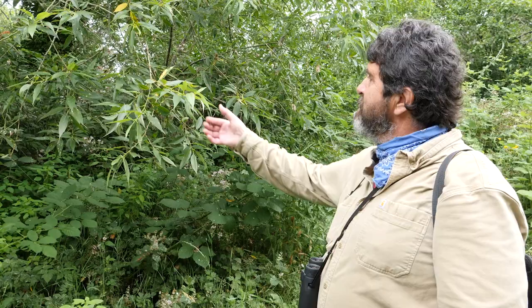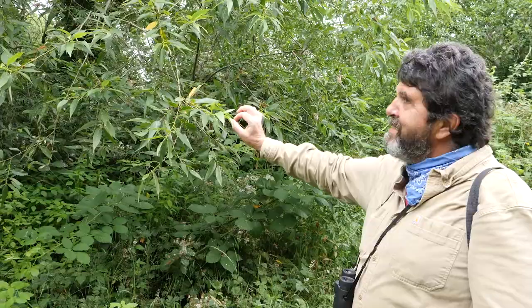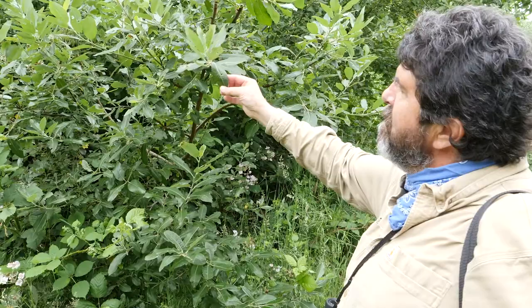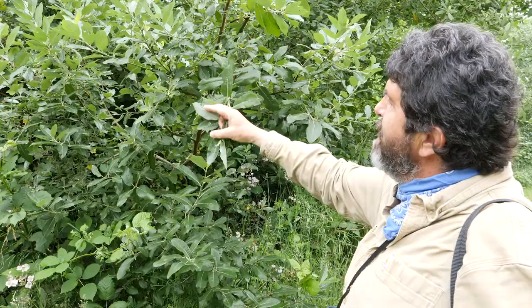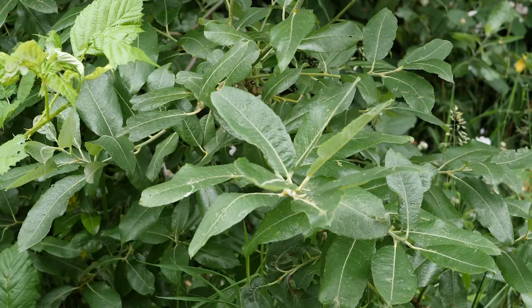This is one of the two native willow species that we have out here. This is a Pacific willow. It has long, thin, sword-like leaves with pointy tips. And the other willow is over here. This is the coast willow, and you can see the leaves are broader looking. They don't have quite a sharp point. They're also thicker and they have a pale back to them. So this is the coast willow. This is actually a little more common than the Pacific willow that we just looked at.